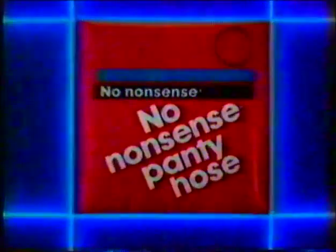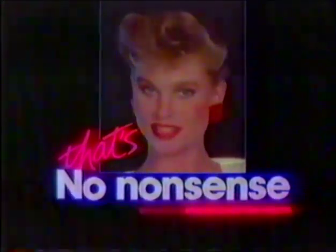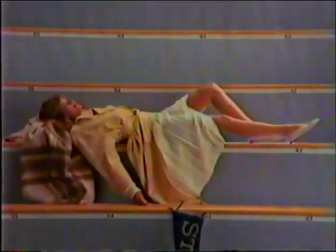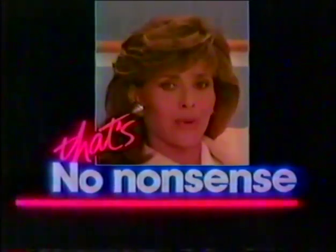It fits. No-nonsense patios. The first patios with 16-point contouring shapes itself perfectly from your ankle all the way to your waist. It fits you like no other patios around. And that's no-nonsense. New no-nonsense light support. It not only invigorates, but with tapered support styling, it's our most comfortable light support ever. No-nonsense light support, because you never get tired of feeling good. And that's no-nonsense.